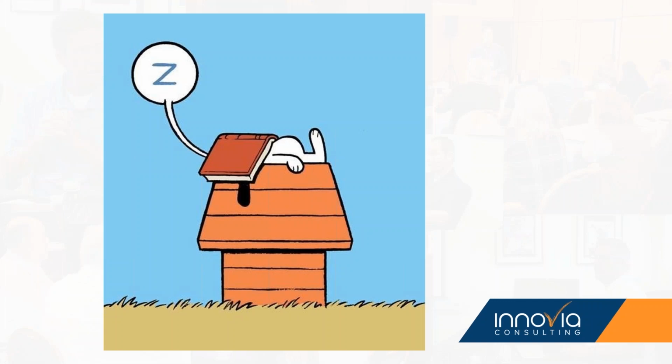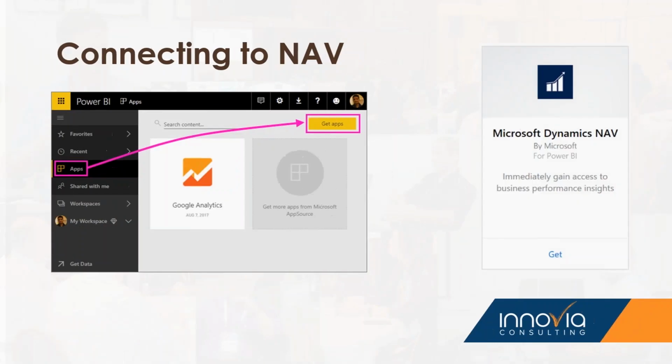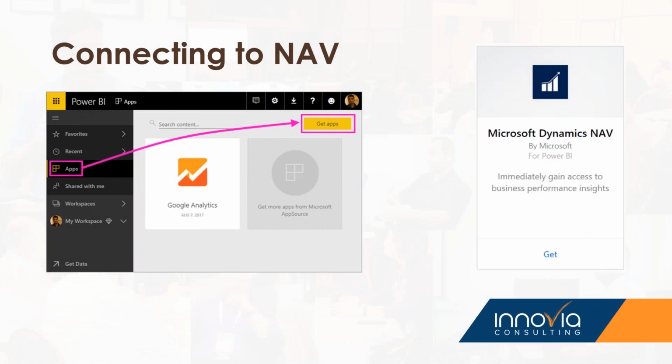Now that we've got through the boring stuff, let's get to the connections. I know we had someone with a specific question about how to connect it to NAV. From the starting point in Power BI, you get the ability to connect with apps, and clicking the Get App button is as easy as it is to connect to NAV. Once you do that, this pops up over here on the right, the Dynamics NAV button, and clicking that highlighted Get link gets you there.